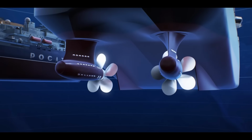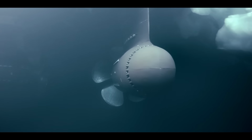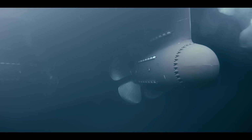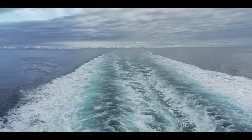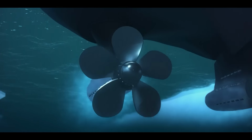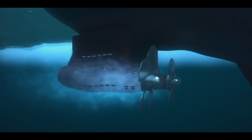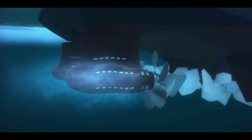These two motors can rotate 360 degrees. The Commandant Charcot doesn't use a rudder for steering. It relies on the pods to both propel and direct the ship by rotating. These pods are the strongest available. A 5-blade propeller has been installed on each pod, which serves a vital function. The azipod propellers must be capable of crushing any ice blocks that come into contact with them.